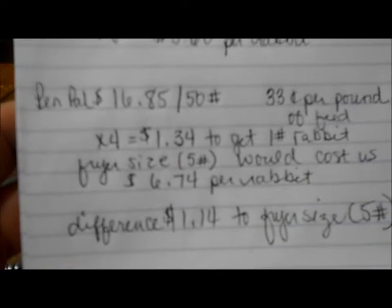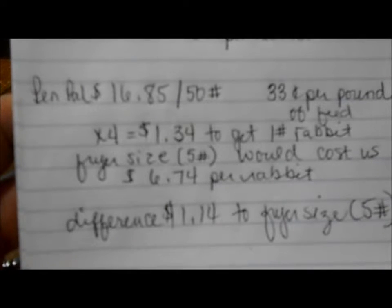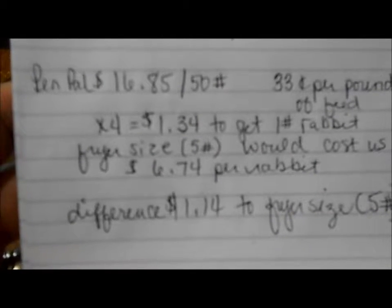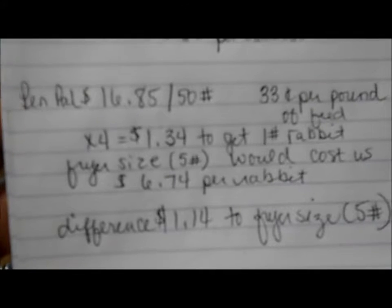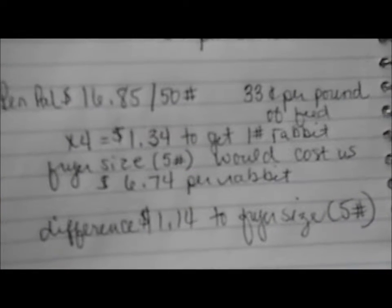Pen Pal, we have to travel about 40 minutes to the closest store that carries this. And we buy it at a store, which means it's $16.85 a bag because we have to pay tax. So it's $16.85, and that's 50 pounds. And this is 16% protein. Both of them are. So that averages out to 33 cents per pound of food.